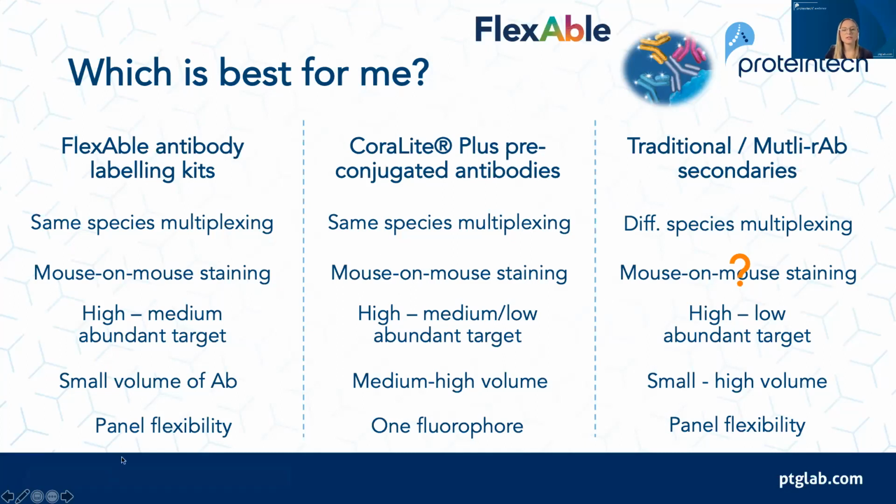And in terms of how abundant is your target, which one should you use? If you have a high to low dynamic range, then using traditional is really perfect for that. CoraLite pre-conjugated are also really good for high to medium-low abundant, and the flexible antibody labeling kits are good for high to medium abundant targets. So just think about how abundant your protein is in your cell or your tissue before deciding which signal development method to go for.